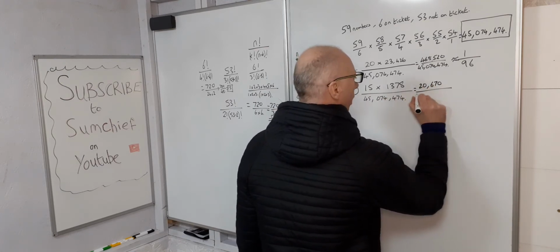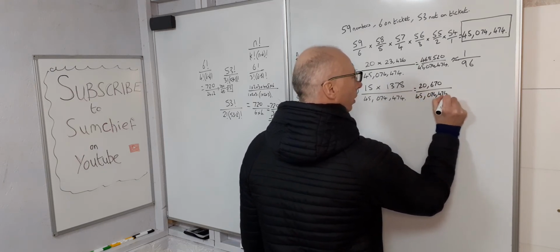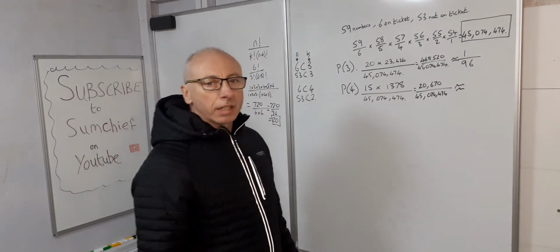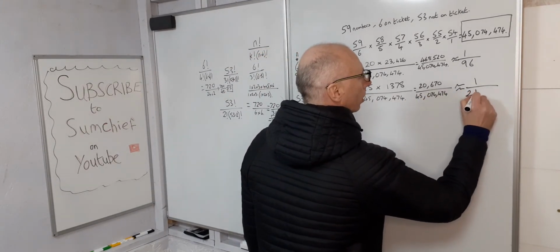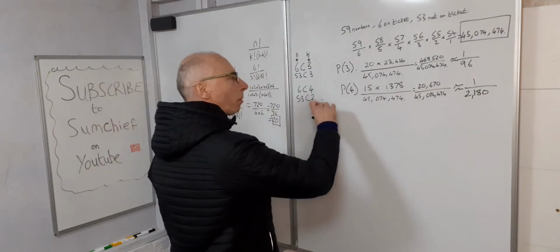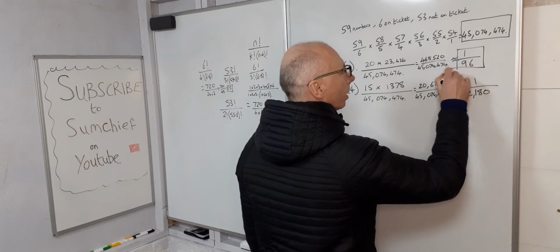Divided by the 45 million, which roughly, work that one out there, gives us approximately 1 in 2,180. Okay, that's our probability of getting 4 correct on the lottery. Put these in a nice little box.